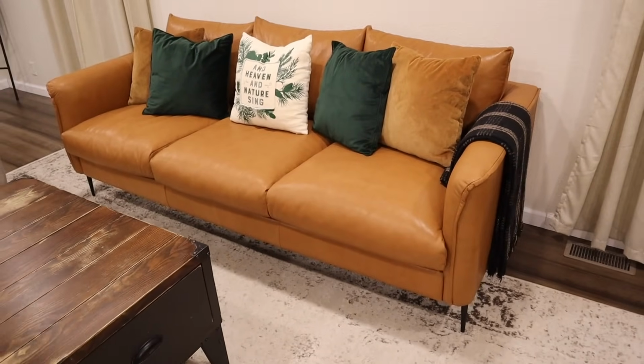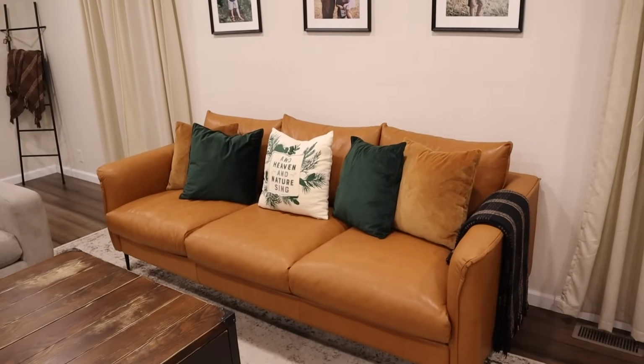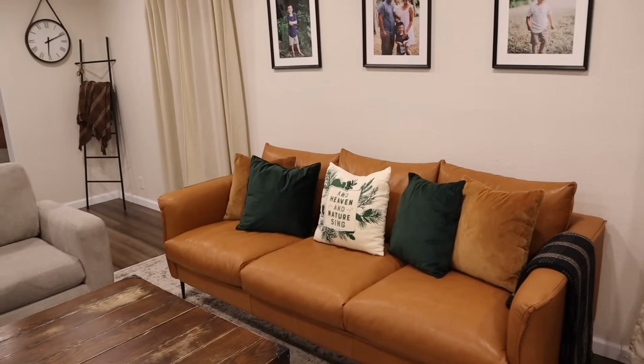And I just think that this is so, so beautiful. Definitely just perfect. It's so cozy and I love the accent that it brings to our home.